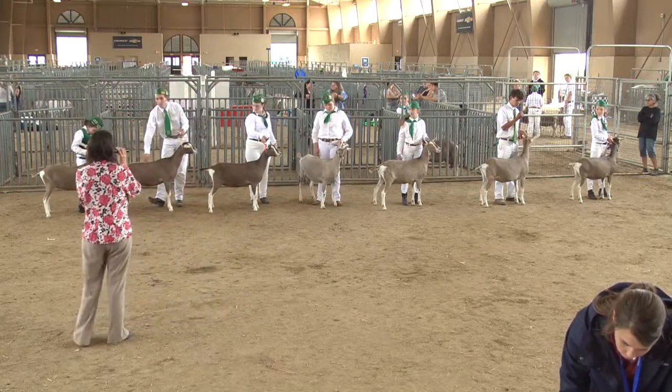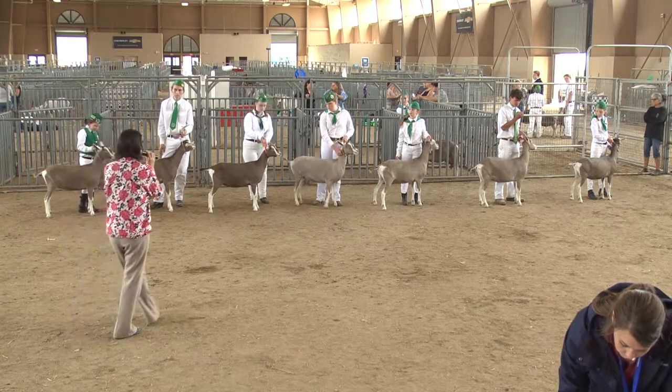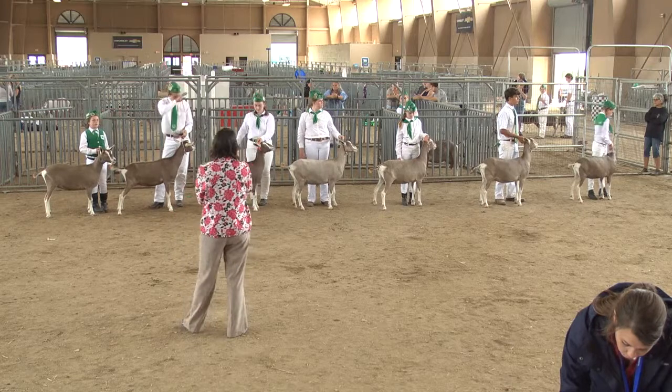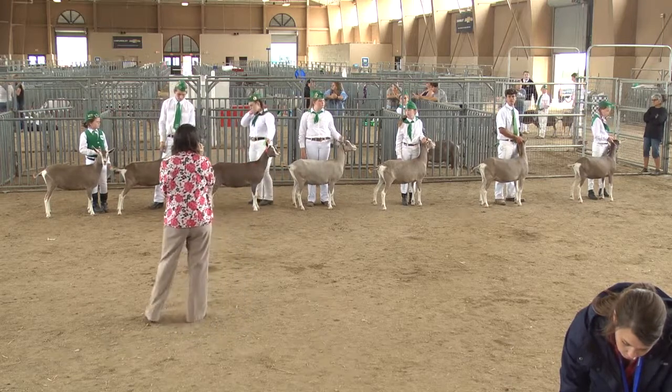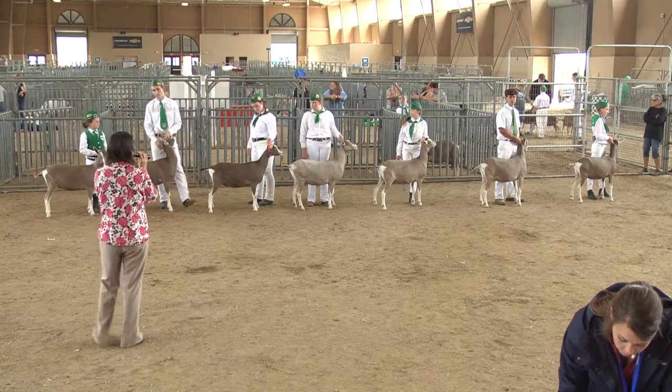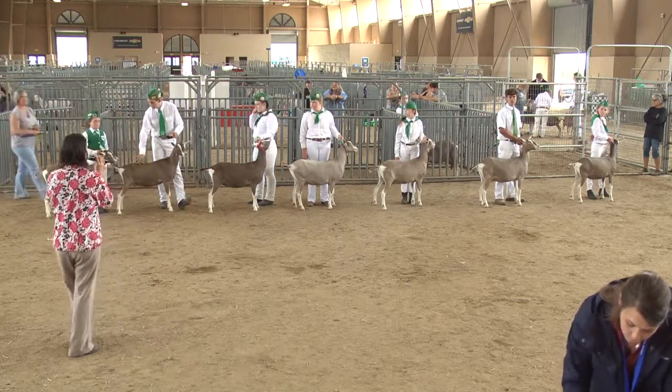5 over 6 for her advantage in her turn, general appearance. More correct in her turn with that front end assembly, a little bit fuller at the point of elbow, tighter in that shoulder assembly, holding it closer to the body wall. She's just a little bit more smoothly blended throughout than our doe here in 6.